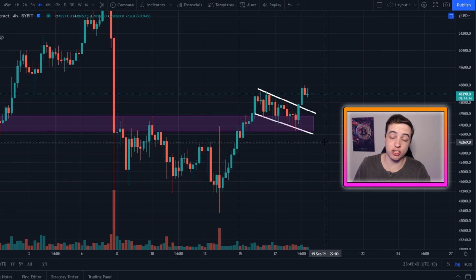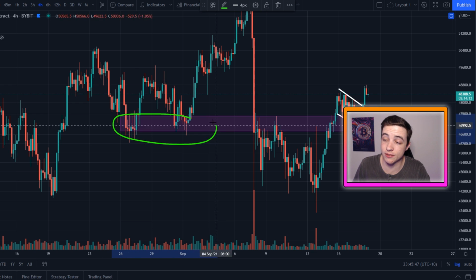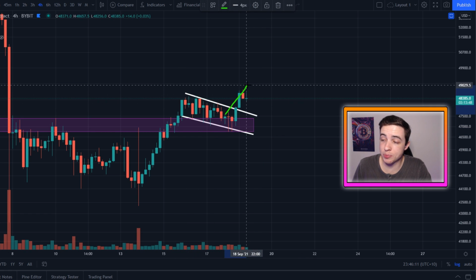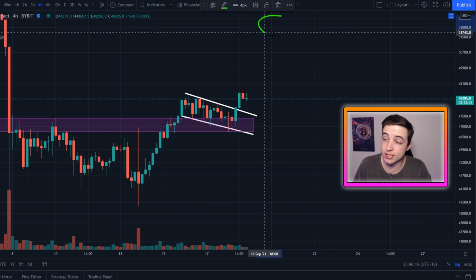By the way, this range that I'm talking about is roughly between around 46,500 to 47,500, and once again, that's just basically to include all of these previous important resistance levels and support levels that we had here. Now, even though the price has clearly left this pattern to the upside, we have not seen any major confirmation of the actual price targets to come into play.